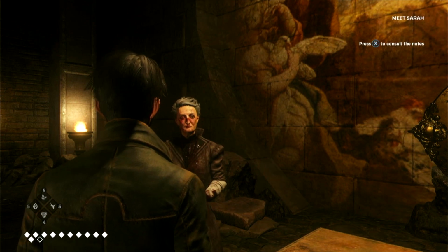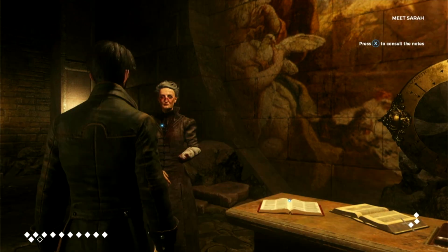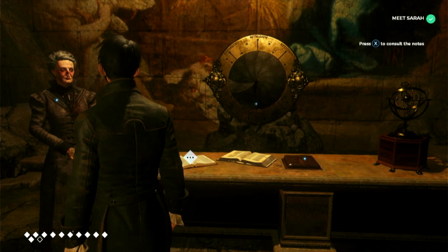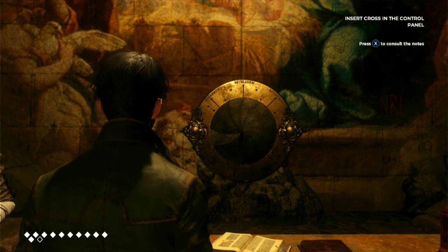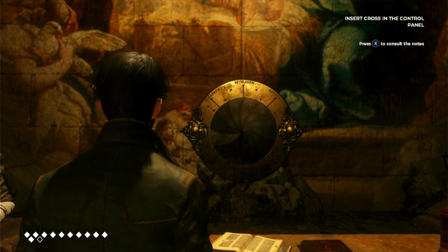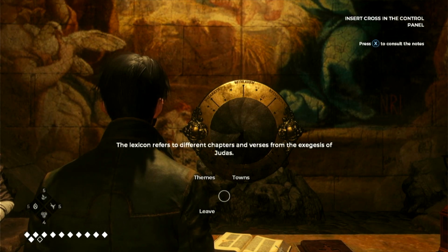All right, my turn now. Go ahead, impress me. I'll shut up and let you concentrate. This exegesis contains comments from Judas on the different Gospels. It only contains certain chapters and verses, and the chapters are indicated by Roman numerals. The lexicon refers to different chapters and verses from the exegesis of Judas.